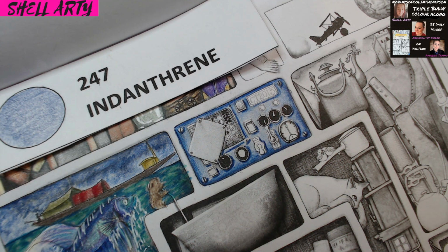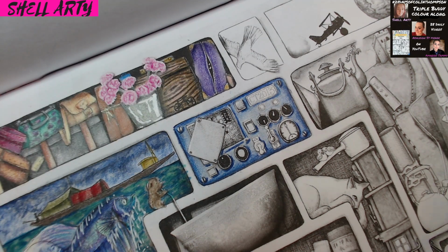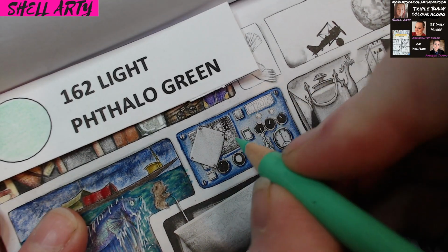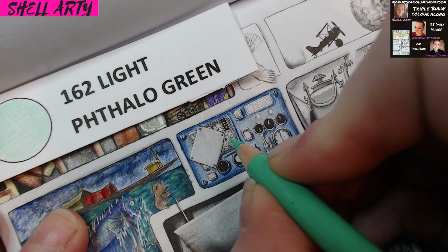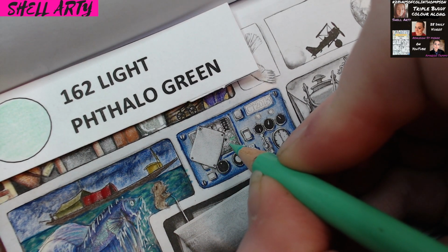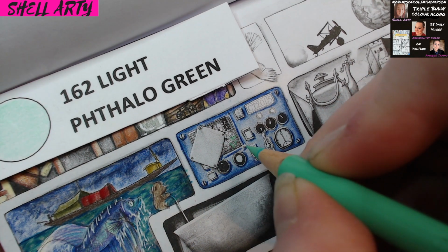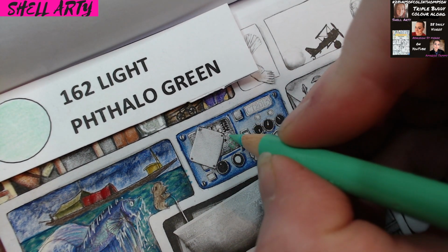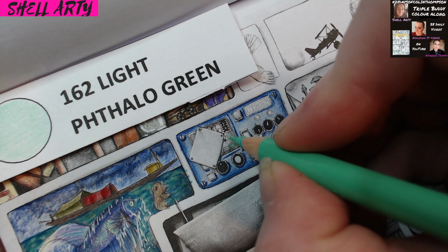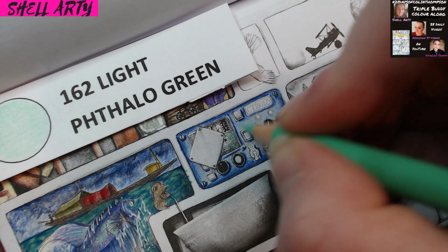And now I've got to do this tiny, tiny little motherboard. So I'm going to come in with light phthalo blue. Right, I'm going to have to be really careful with this because I can't tell what's wires and what's the motherboard. So I'm going to use as much of my eyesight as I possibly can. So if I do go over something, I'm very sorry.